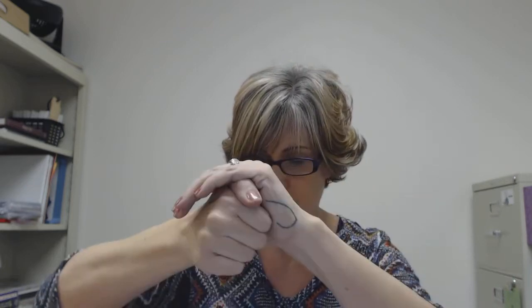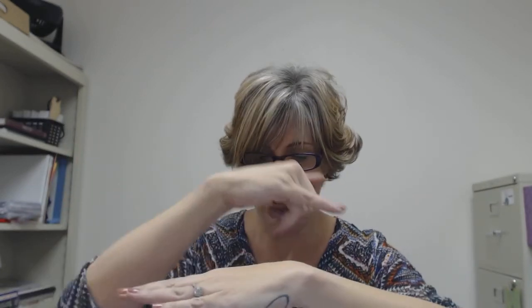tortilla and waffle. For animals, we have alligator, bear, deer, dolphin, elephant, with the trunk, giraffe, hippo, lion, monkey, shark, snake, tiger, turtle, and whale.